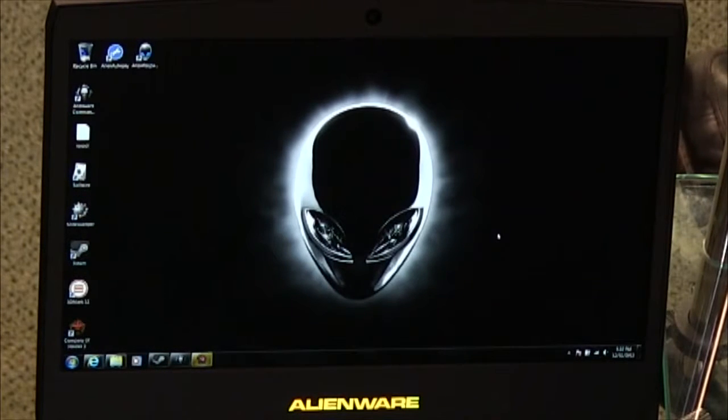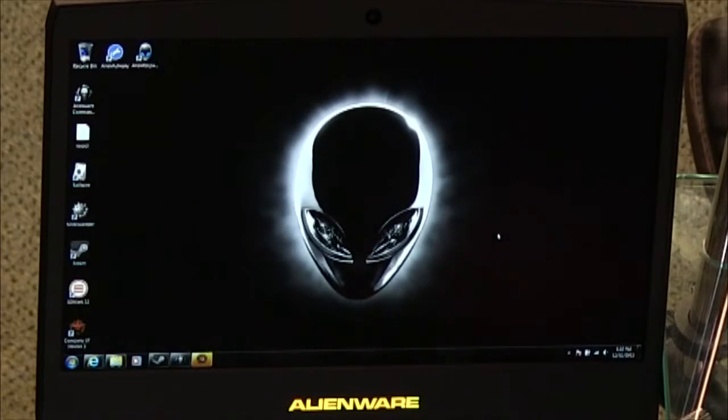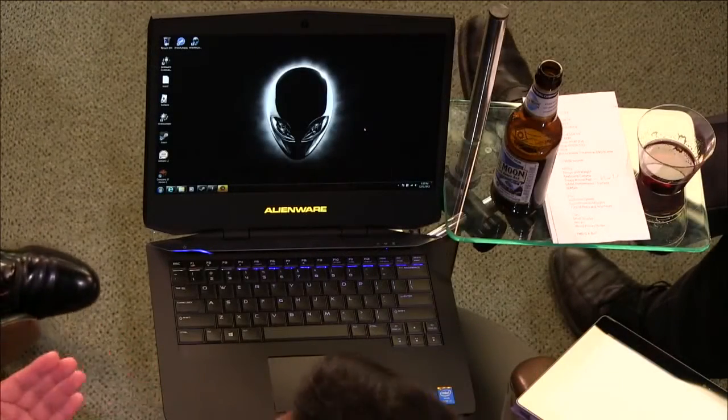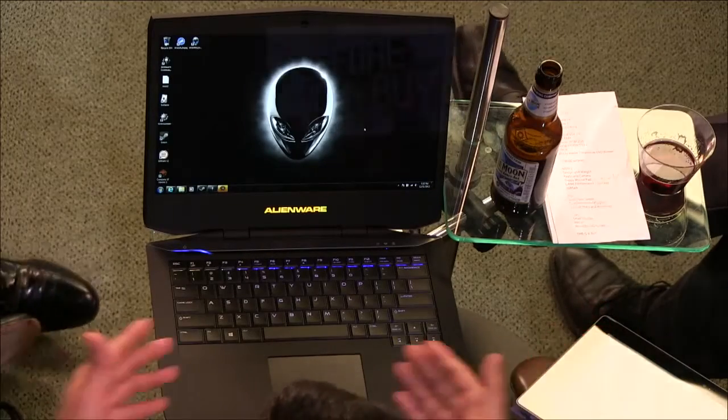This comes with 16 gigs of RAM. It has an SSD paired with a regular hard drive with 1 terabyte total. So you're looking at 256 gigabytes of SSD and then 1 terabyte, 750. Is it a hybrid drive? No, it's actually 2 separate drives in here. So that sounds pretty good.